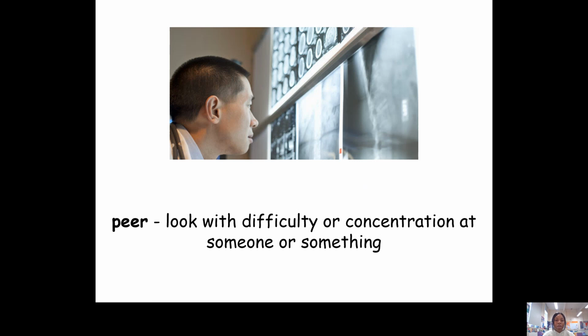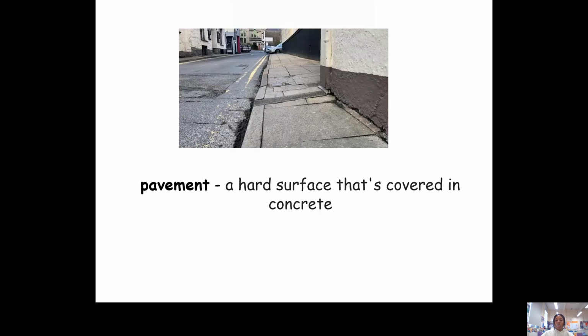Peer. Peer means to look with difficulty or concentration at someone or something. For example, Miss Williams was peering at the child's work because she couldn't read their small handwriting. Peer. You can see this man is peering out of the window. Fantastic. So we're just going to go over all of those words again.